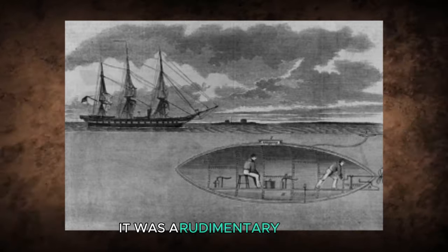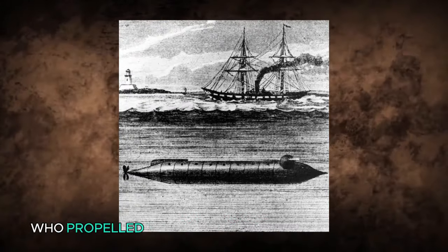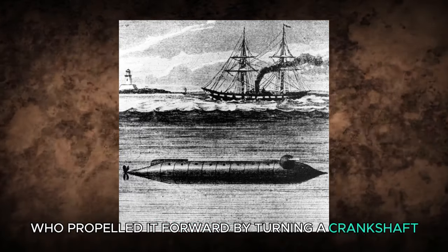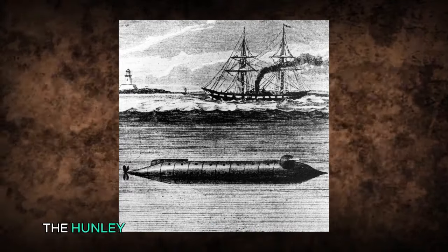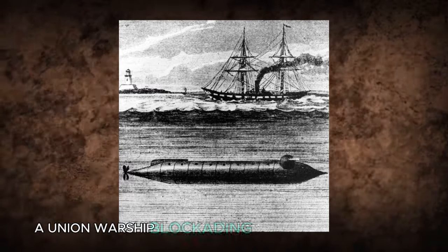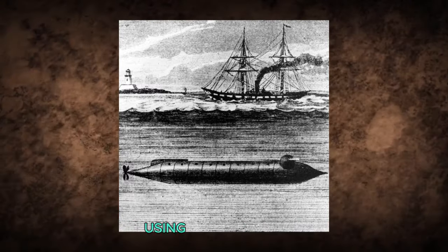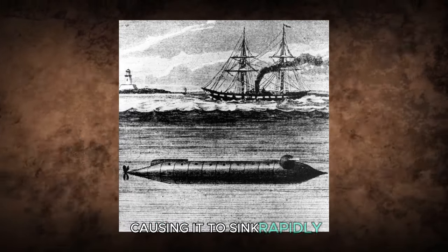It was a rudimentary vessel, about 40 feet long, crewed by 8 men who propelled it forward by turning a crankshaft. On February 17, 1864, the Hunley launched a daring attack on the USS Housatonic, a Union warship blockading Charleston's harbor. Using a spar torpedo, it detonated against the ship's hull, causing it to sink rapidly.